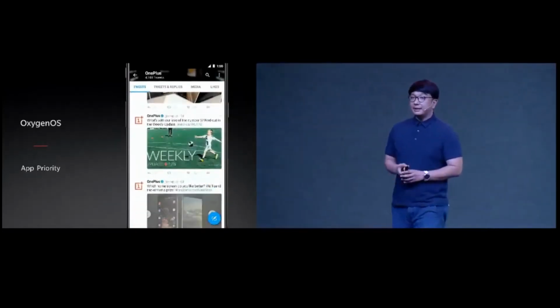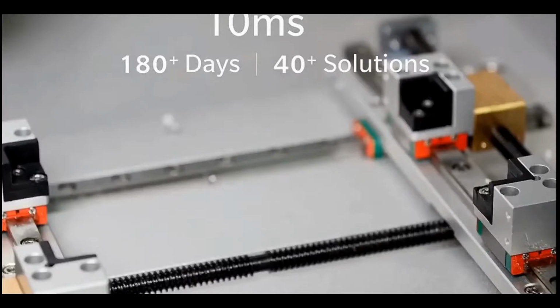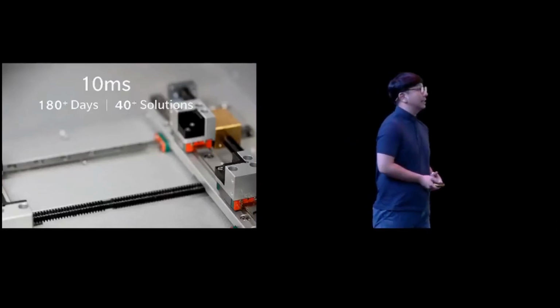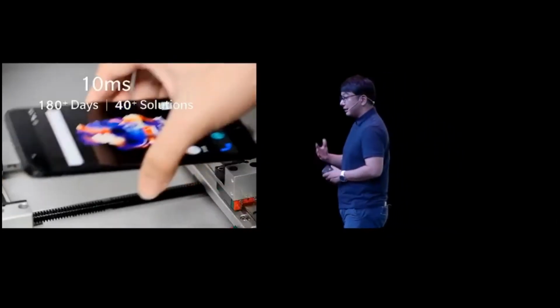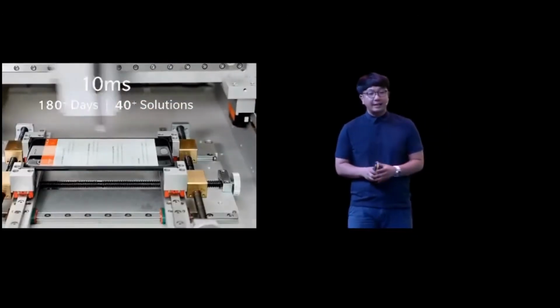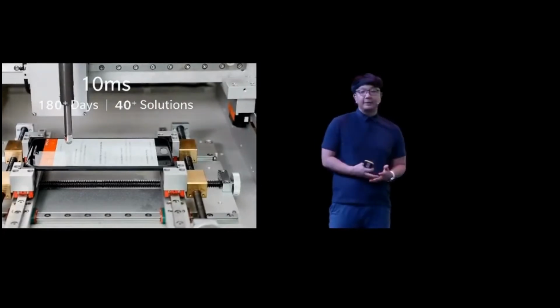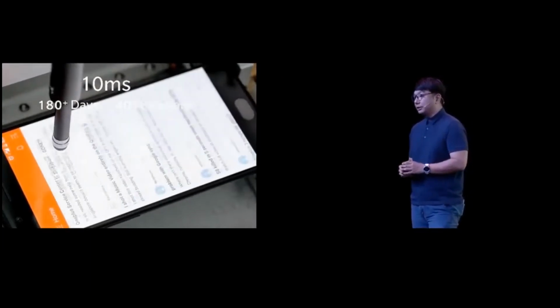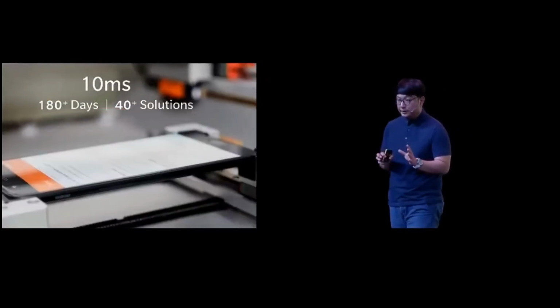We don't take the screen latency lightly. In daily use, the difference between a 10 millisecond reaction and a slightly slower one can break your user experience. On the OnePlus 5, we have reduced the input lag and improved the touch latency. We had a dedicated team for this special project, and they worked for over 180 days to develop more than 40 different sets of optimization algorithms. And they used a high-speed camera to record the tiniest and slightest movement of the screen.